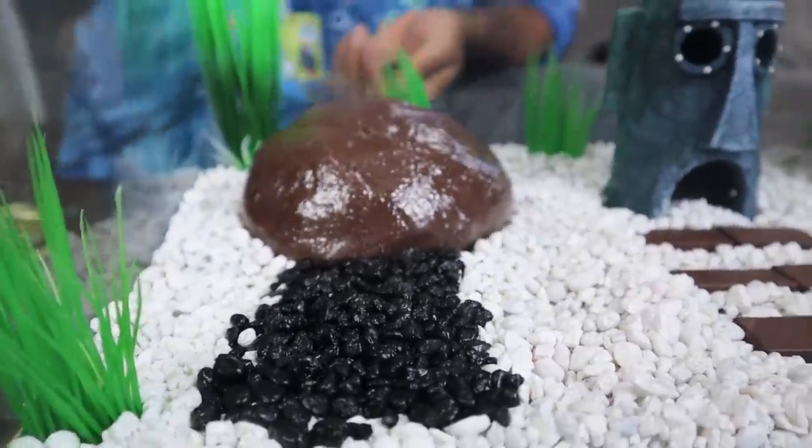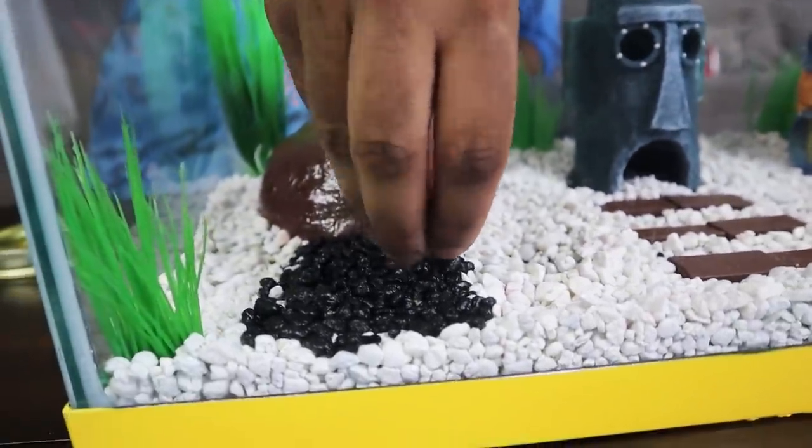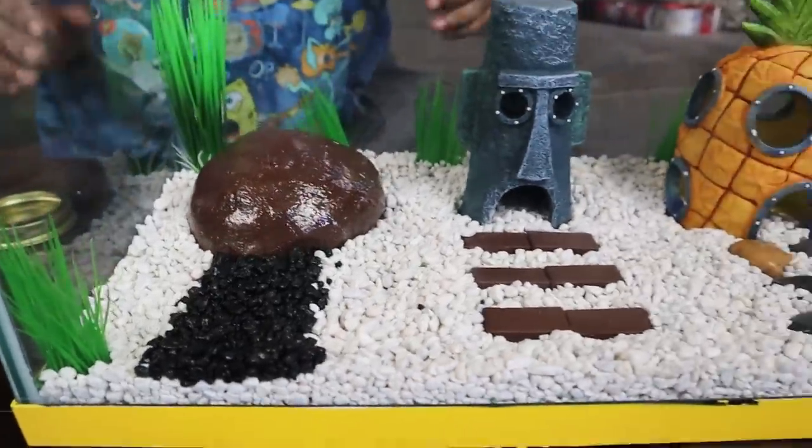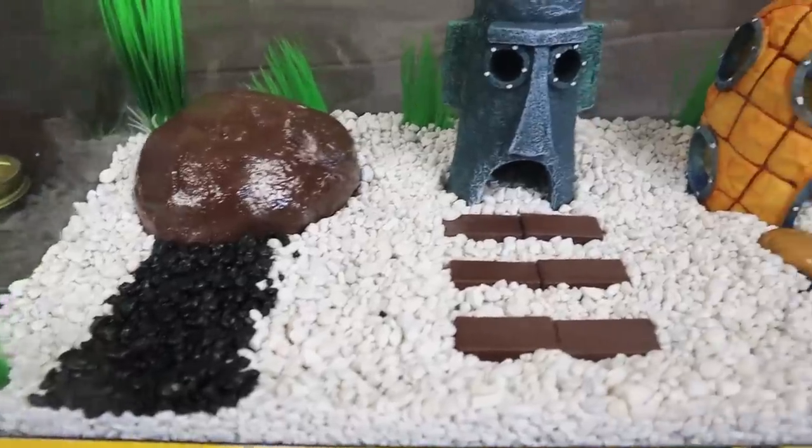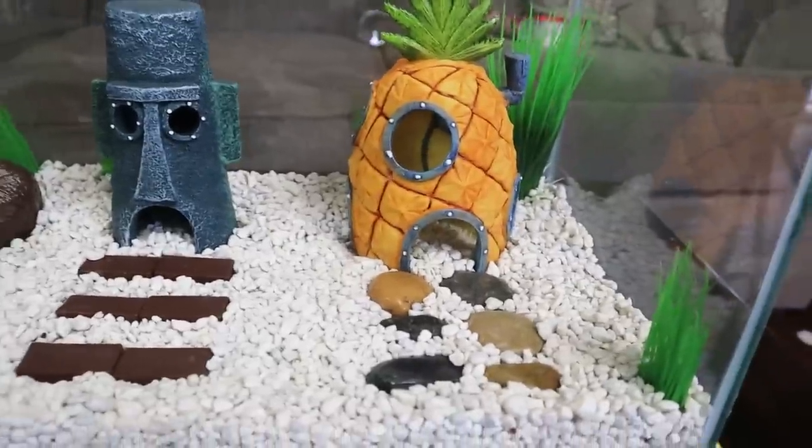This is coming along, dude. Yeah, it is. It is really getting there. All right, and right there we got the black walkway. And dude, that is coming along great. That is amazing. That is like the best version of this I've ever seen on YouTube.